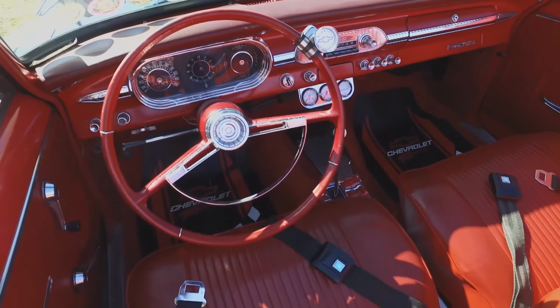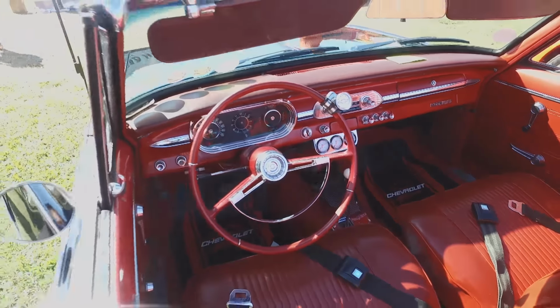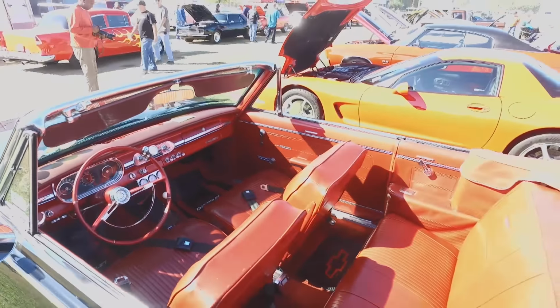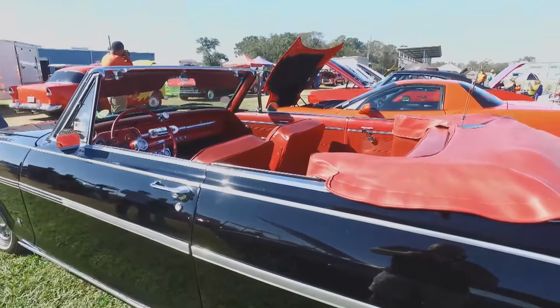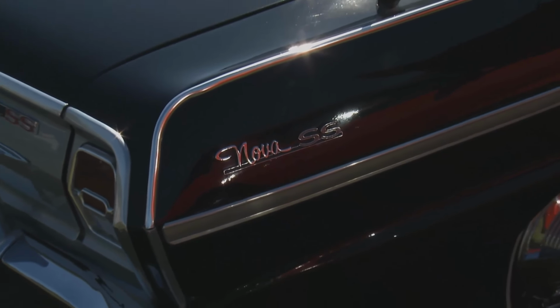How is it to cruise around with the top down? Do you get a lot of looks because of it being kind of a rare vehicle? I do get a lot of looks at it. People do double takes because a lot of people have never seen a convertible Nova before.